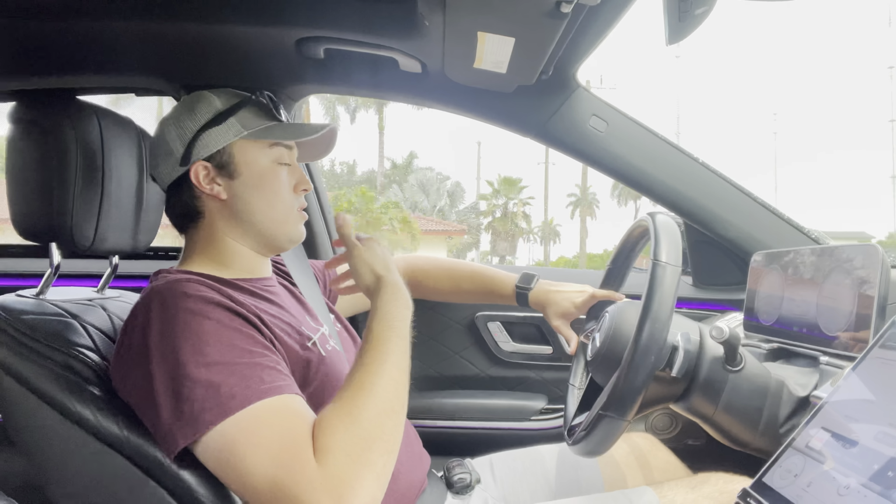And the engine, you don't really hear anything at all when you're driving. If you're accelerating, of course, you're going to hear something. But as you're cruising, you don't really hear anything. And this is probably one of the quietest cars that I have driven to date, because this thing has double-paned windows. So that's another luxury feature too. It has really thick windows in here.